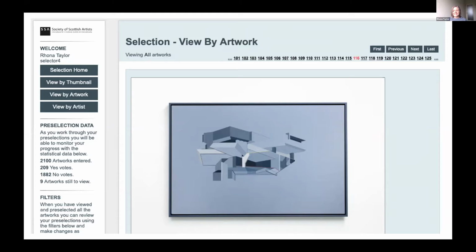So we had 10 people selecting. Everyone looks on their own computers. And then we spent 2 days, all 10 of us together, discussing what we'd all voted for. There are many advantages for us to doing it digitally, but as everyone on here, I'm sure, knows, sometimes when you see an artwork, you get a really emotional, very visceral response to it. And I think that's really hard when it's on a computer screen.